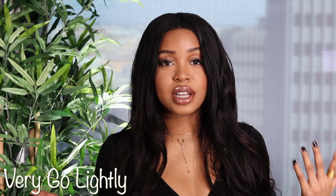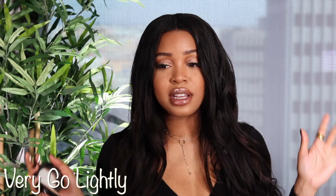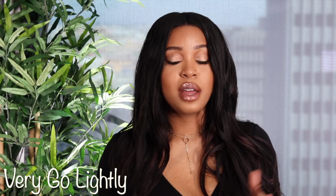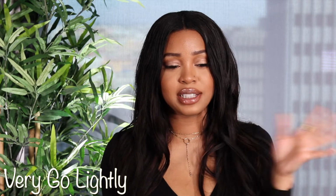My favorite glosses are ones that look like this, where they just give you that ultimate shine, ultimate glossiness. I'm so glad I grabbed this one because I was going back and forth between this one and another one, but it just looks amazing on. It's new, but it definitely has to be top 5.